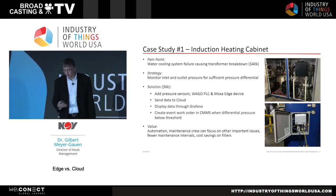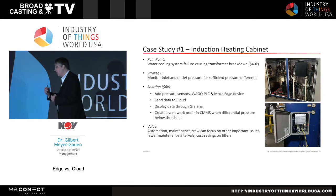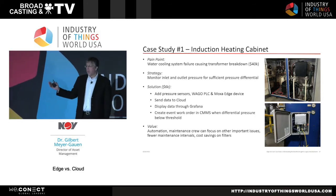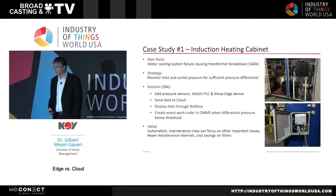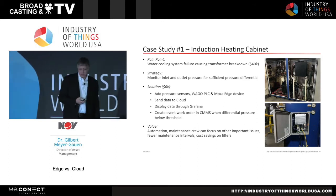Obviously, the value proposition is tremendous. You would automate the entire process. Your maintenance team would not have to clean these tubes every 30 days, only to find, oh, it's still good, let's do it the next 30 days. So that part alone financed it by itself.